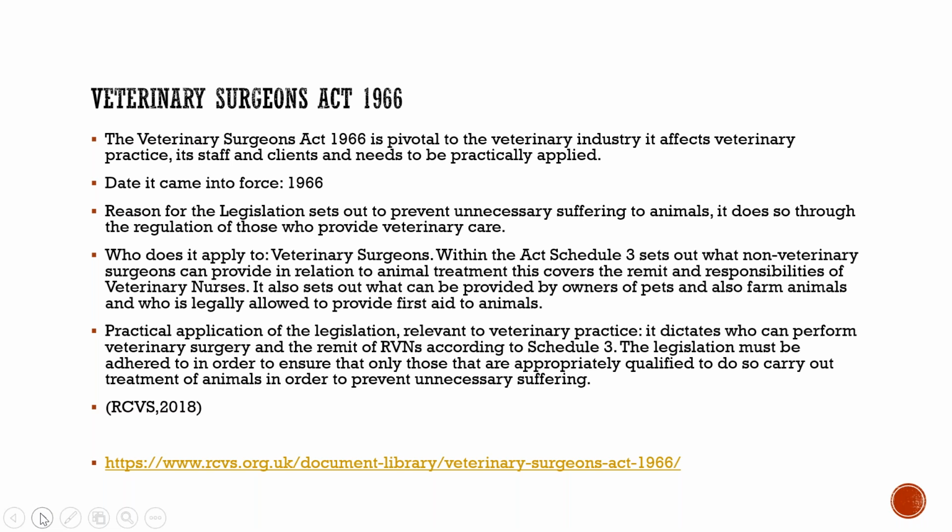They cannot, however, and are not allowed, although this has changed over the years, to enter a body cavity. So nurses cannot perform routine castration of cats. They cannot enter a body cavity such as the abdomen, unless they are assisting a veterinary surgeon in order to do so and assist. They cannot do it upon their own jurisdiction. It's vital that this legislation must be adhered to ensure that only those that are appropriately qualified to do so carry out treatment and or surgery of animals, and that is in order to prevent any unnecessary suffering occurring.